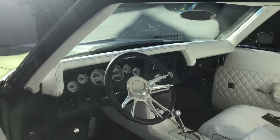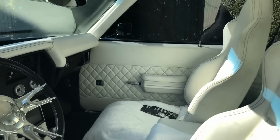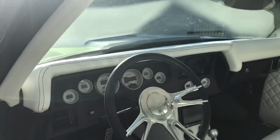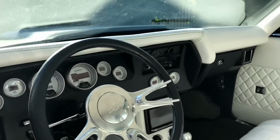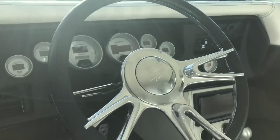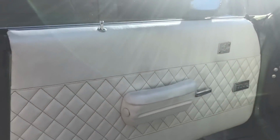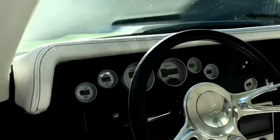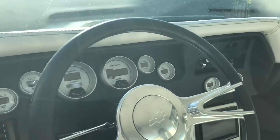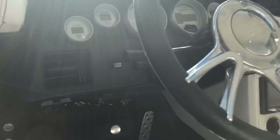Got the white guts with the green stitching. Wifey helped pick out the interior. Got the towel on the seat because, you know, this car always gets dirty because of the white, but I love it, man. The white just really pops. Digital gauges, touch screen stereo, Bluetooth, B&M shifter, power windows, AC. Got a couple outlets up there for different plugs. Got the Kicker speakers in the rocker panels.